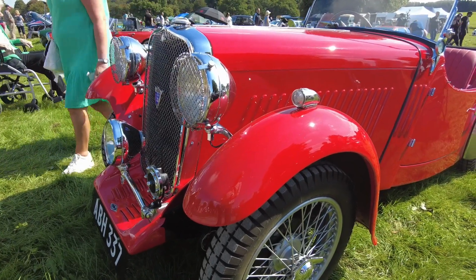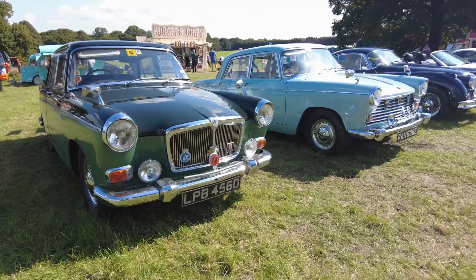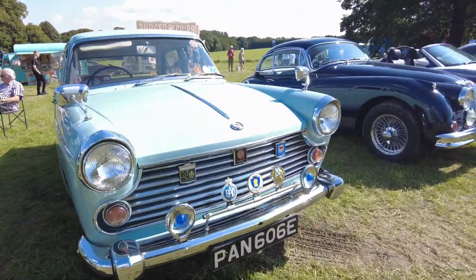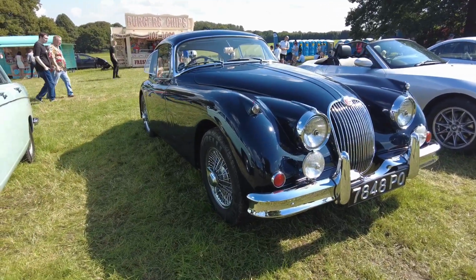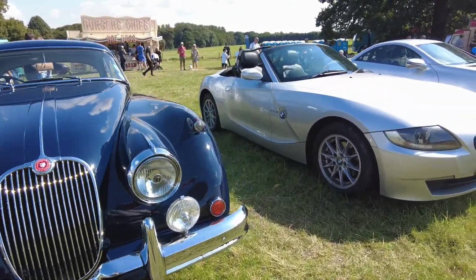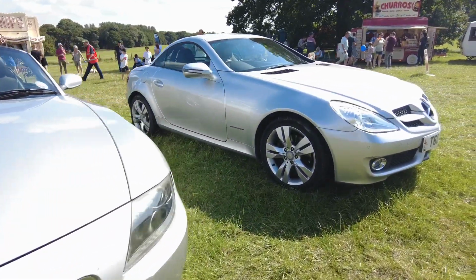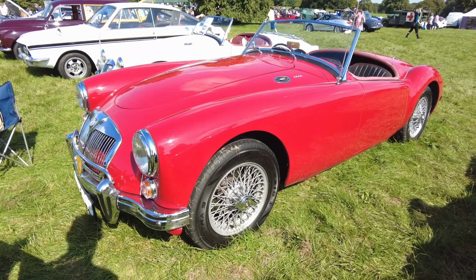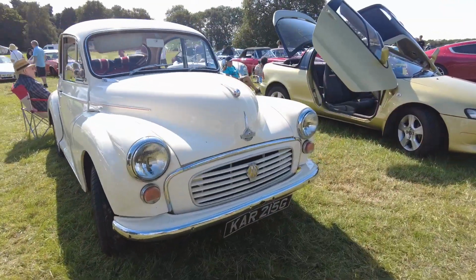So just as a little note here, we came along, brought a flask of coffee, and that's nice as well. That's something to tootle around in. Oh wow, look at that Jag. That's seriously nice. Yeah, we brought a couple of flasks of coffee with us, but we decided to go to the stalls here that you can see in the background there to get some chips or whatever.